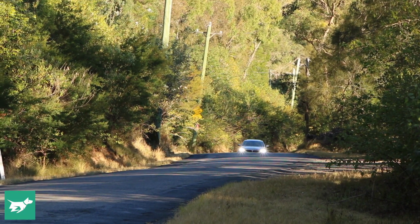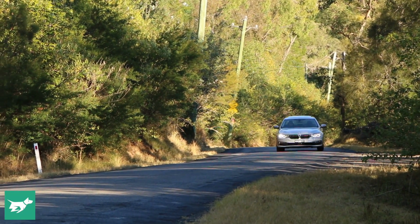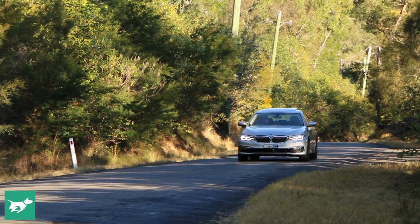In contrast, the 530i feels a lot lighter and more agile than the 530D, and of course it is, because it's got 2 less cylinders and it's got a lighter petrol engine underneath the bonnet. So that means that it feels a lot more keen to be put on its toes through fast corners than I found the 530D to be.